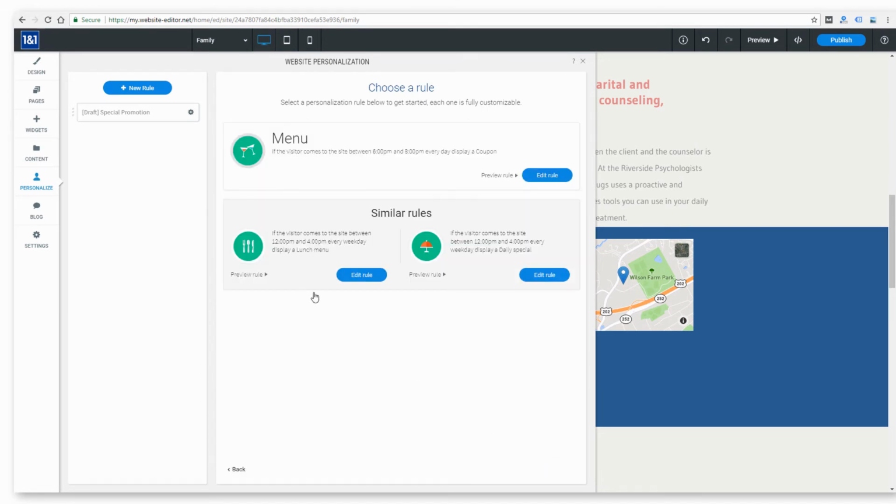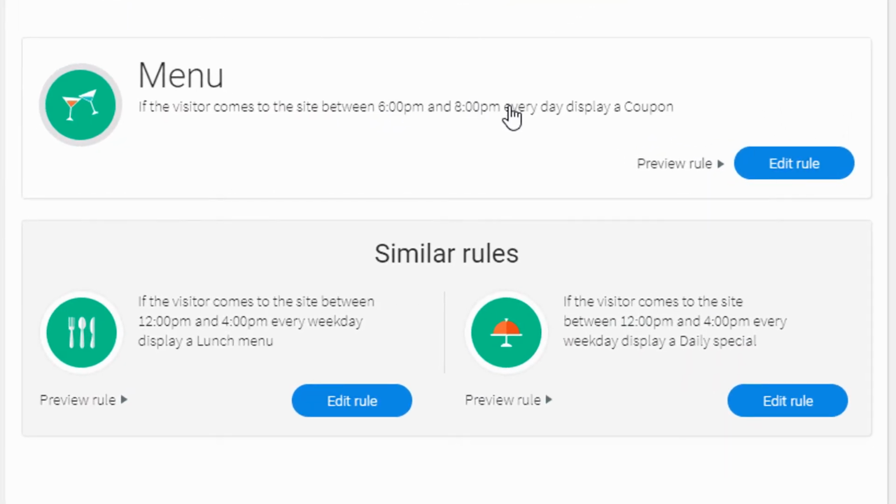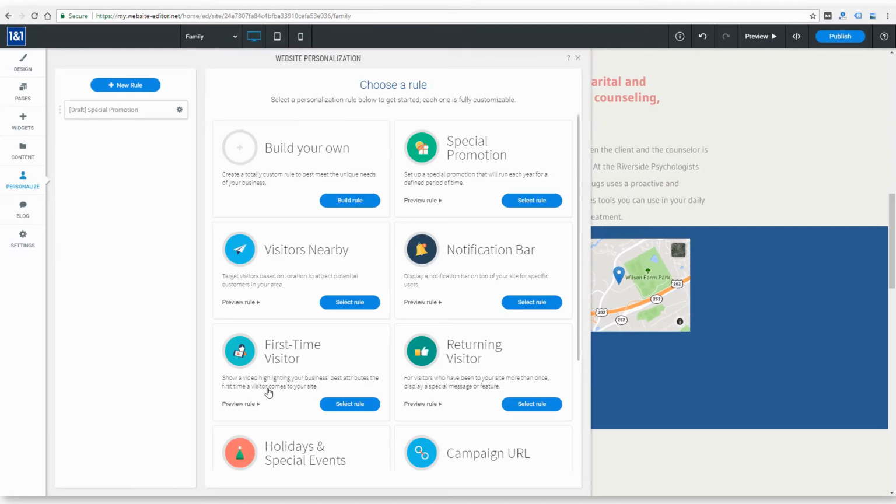Here's one called menu, where, for example, if a visitor comes to the site between 6 and 8, then you can display a specific coupon. Or if they come between 12 and 4, you can display the lunch menu. So it just gives you an idea of what you can do. It's pretty cool. It's a great feature that would be useful for a lot of people.